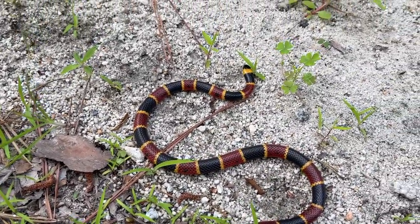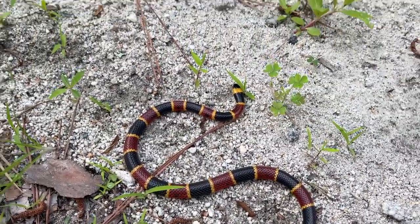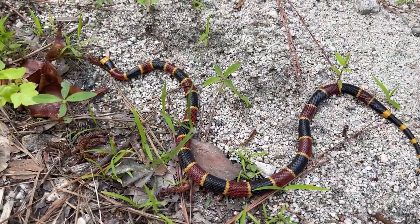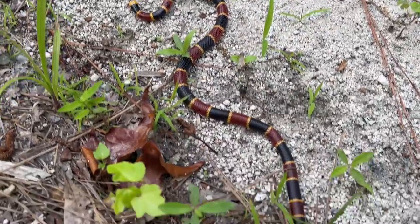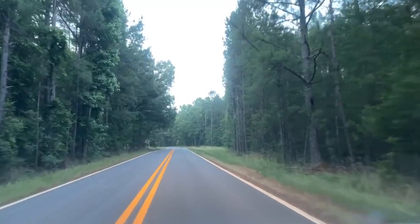I'm going to take him back to where he was found, let him go, and keep cruising. I will update you guys if we see anything else. Really optimistic that we'll see some other cool stuff this afternoon since we got this guy so early. I mean, it's still 88 degrees and I think it was around 6 p.m. when I initially cruised him. So still early in the night for summer. So hopefully there's some more cool stuff coming our way.